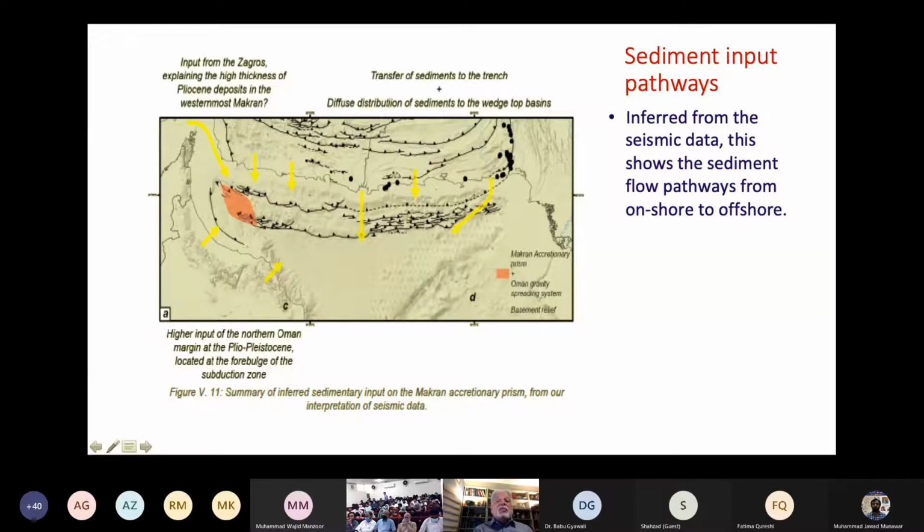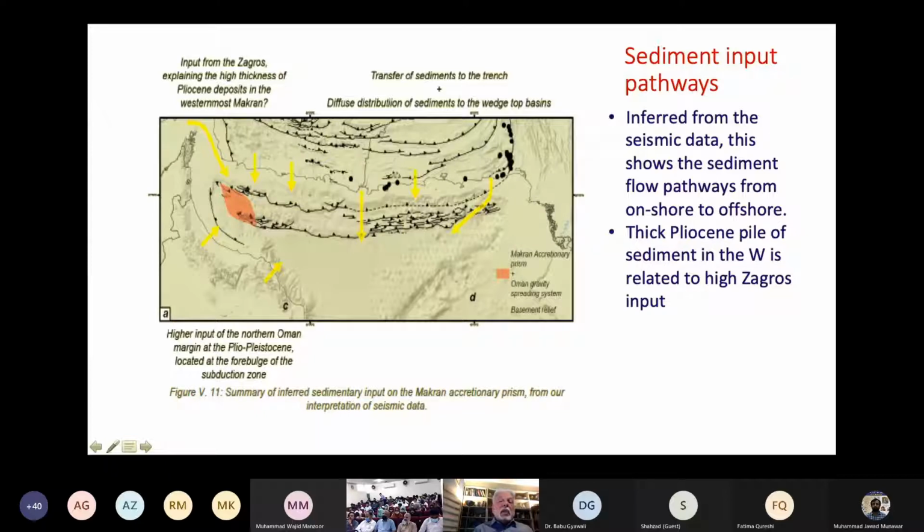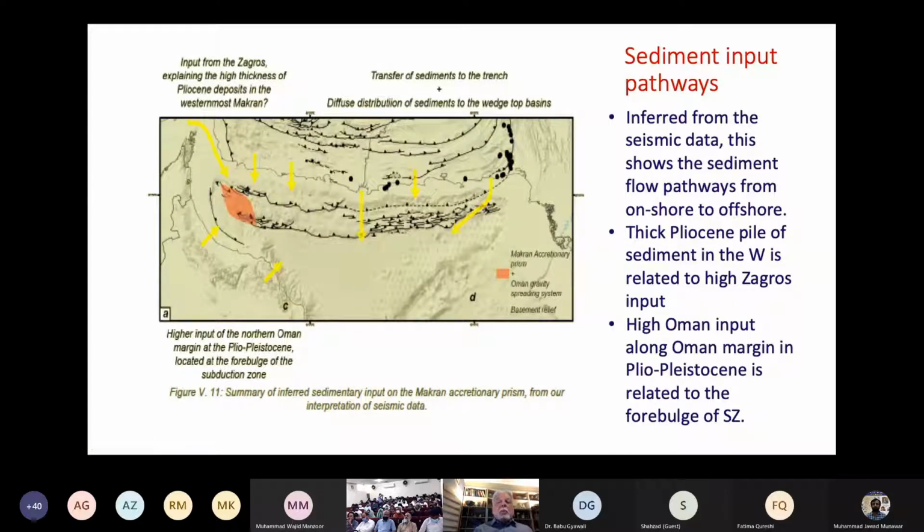Inferred from the seismic data, this shows the sediment flow pathways from onshore to offshore. There is a thick Pliocene pile of sediment here in the Zagros Mountains, because the Zagros were rising rapidly in the Pleistocene, and that means that the relief was being enhanced constantly, and that produces this thick pile of offshore sediments in this area. There is high Oman input along the Oman margin. So Oman also, especially in the abyssal plain, supplies a lot of sediments, which come from this side as well as from that side, and they are mixing together.